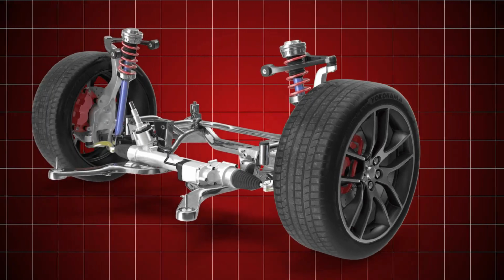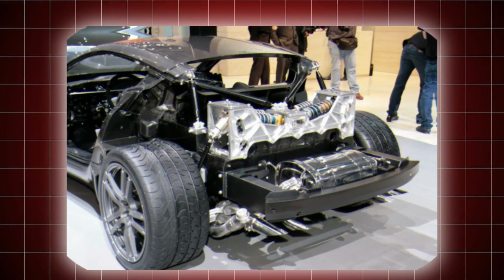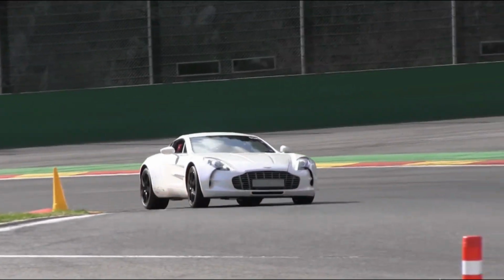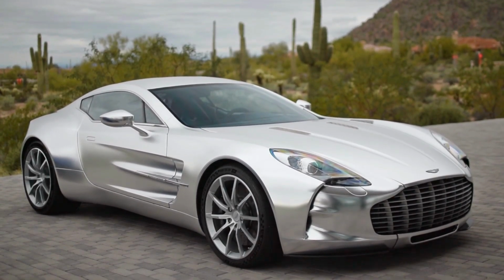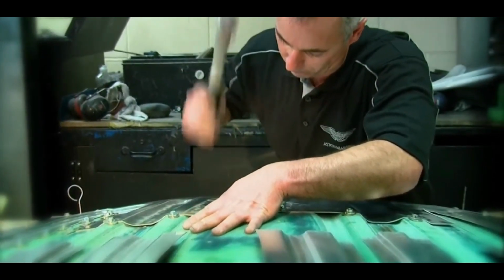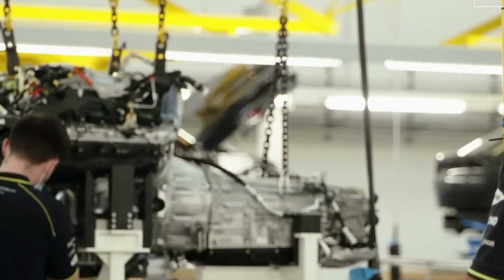The suspension system is equally impressive, a fully adjustable pushrod activated system with inboard dampers, similar to what you might find on a Le Mans prototype. This setup not only improves handling, but also reduces unsprung weight, enhancing ride quality and responsiveness. Inside, the One-77 features a cabin that strikes a perfect balance between traditional luxury and modern technology.